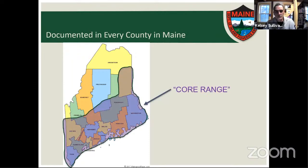This is the core range really that we think of when we think of abundant population. And for those turkey hunters, you probably can see that matches the fall seasons pretty tightly because of the densities of turkeys that we have in that core range.